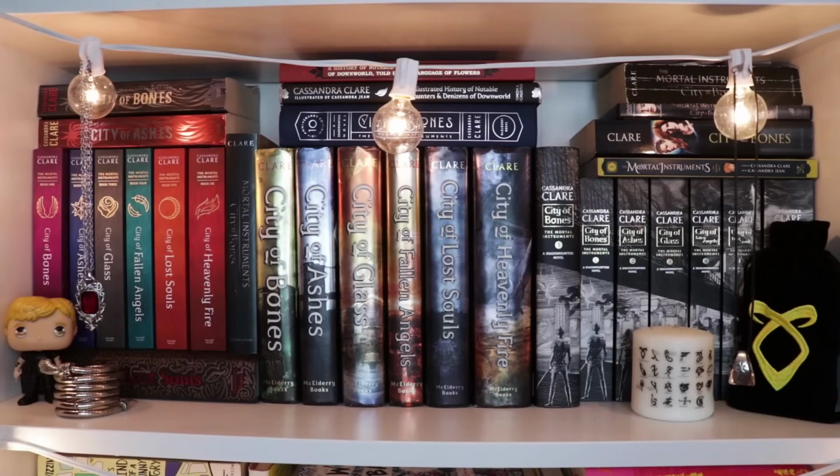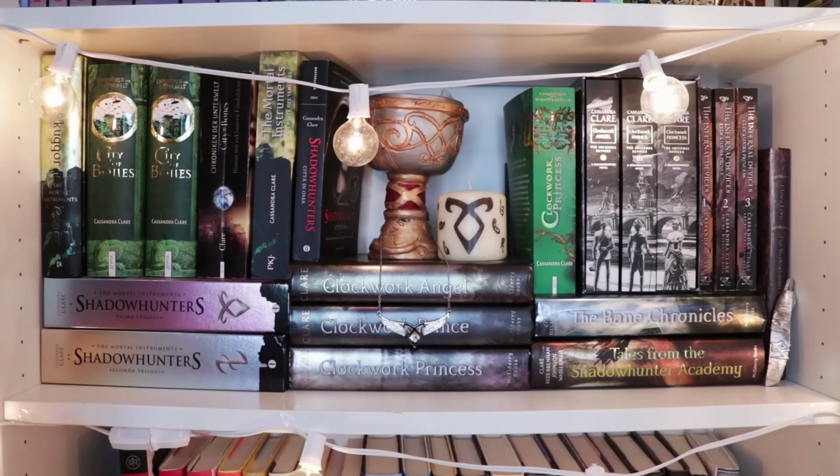So that concludes my Mortal Instruments shelf. I think it will always be my favorite because, of course, Mortal Instruments is my favorite series. So now we're moving on to what is primarily my Infernal Devices shelf, but I also have some foreign editions of City of Bones on here as well.